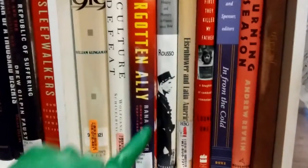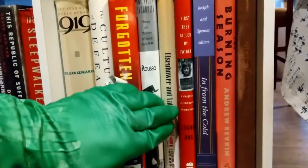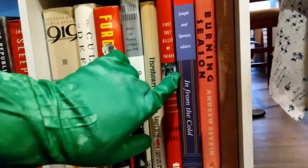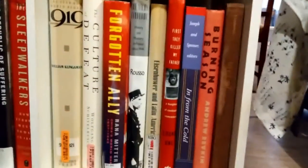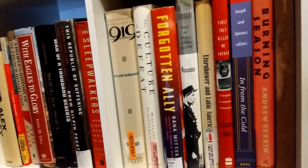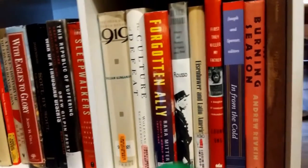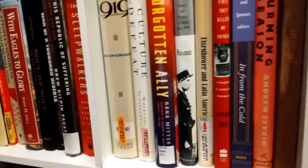Really, really niche history. Eisenhower in Latin America, self-explanatory. First They Killed My Father, this is another Cambodian history book. In From the Cold, which is about Cold War Latin America. The Burning Season, this is more an environmental history, about the burning of the Amazon in the 80s and the early 90s. Brazil, which is about Brazil.